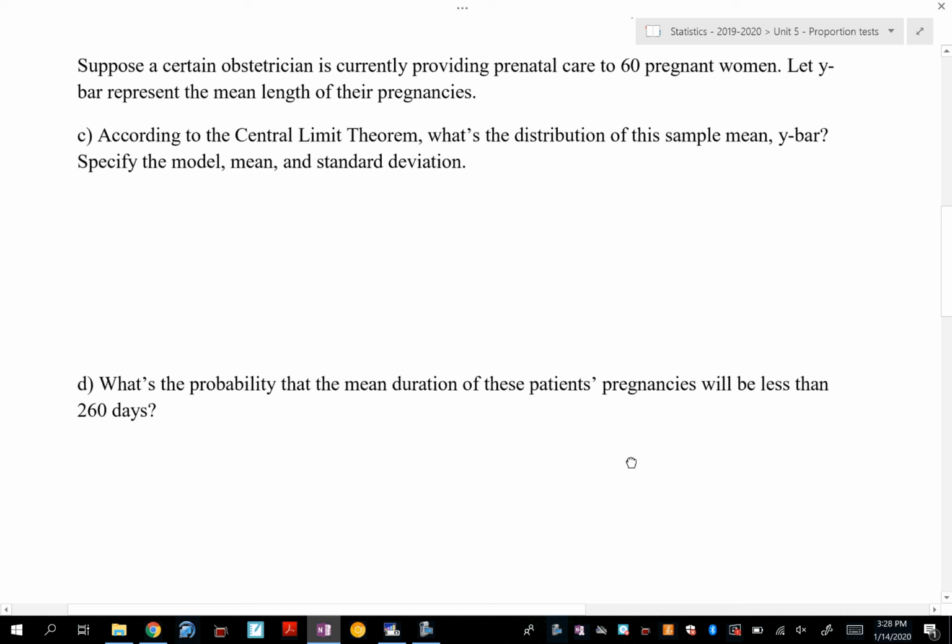All right, but that statement will cover it. Now for the 10% condition, you can actually do the math here. Take this 60 and multiply it by 10. You get 600. So as long as there are more than 600 pregnant women living in this general area where this doctor practices, then I'm not worried about that 60 women being too big.